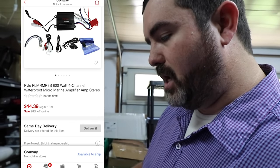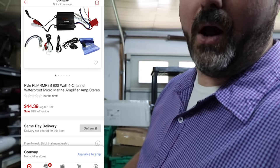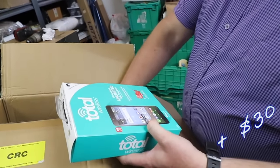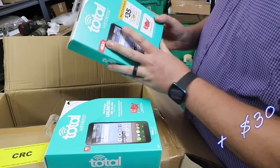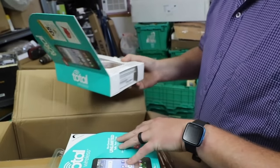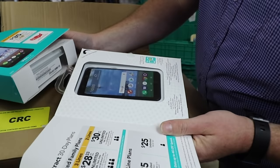So it's on sale right now for $44. So that's a good $30 profit for us. And then we got some things that I like to see. Ooh, yeah, you know what those. Phones. So that one is new. That one is also new.